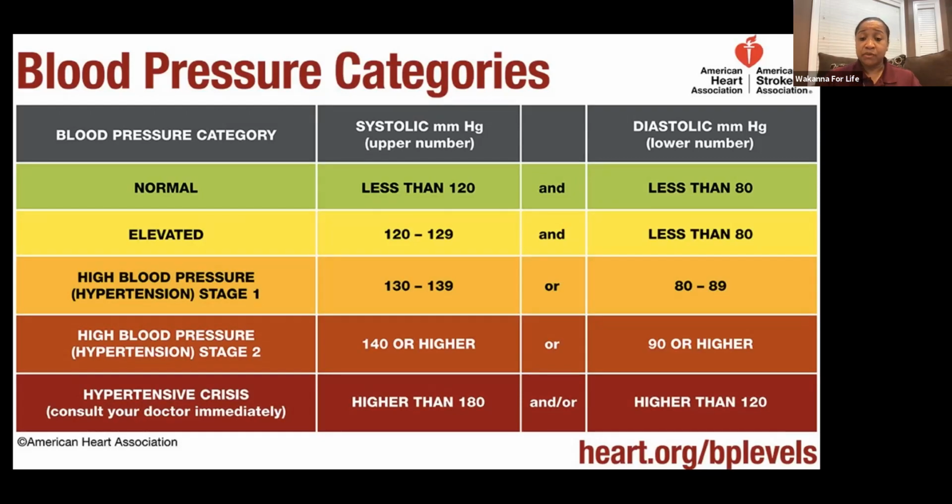Anybody with those numbers, and again, either or, if the top number is 180 and the bottom is 70, that is still a hypertensive crisis. People with those kinds of numbers should seek out their primary care doctor or an urgent care or ER doctor immediately. If they are having symptoms, they definitely need to be in the emergency room right away, because hypertensive crisis patients could possibly suffer from heart attacks and strokes right then and there. So they want to be able to just get there and be taken care of right away.